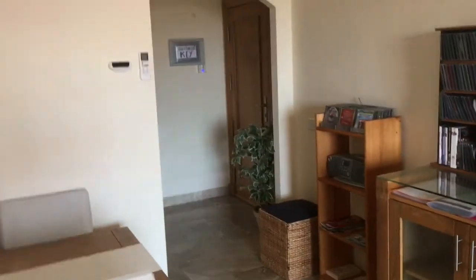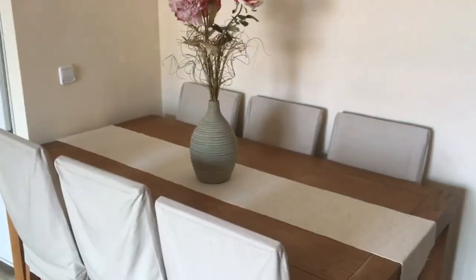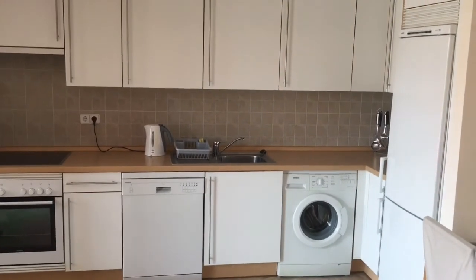It's an open plan lounge. Plenty of DVDs for you to watch, information. There's the front entrance. Okay, it's the table area, the kitchen area.